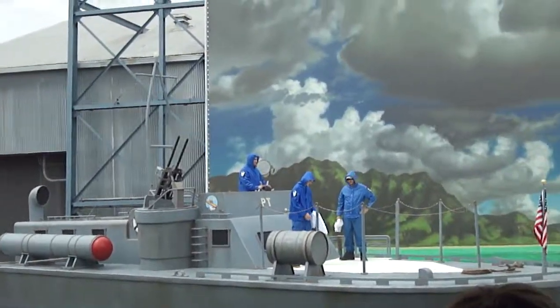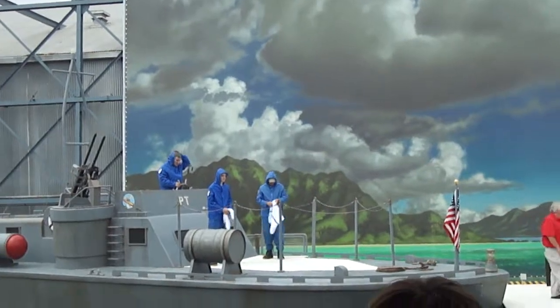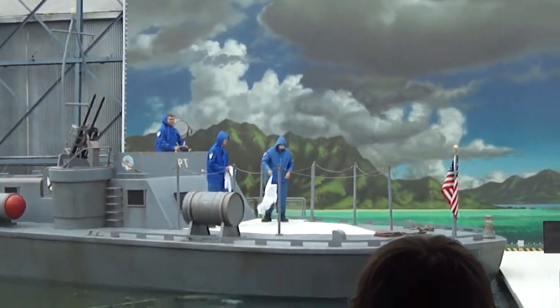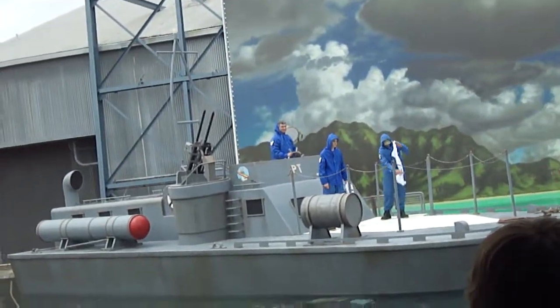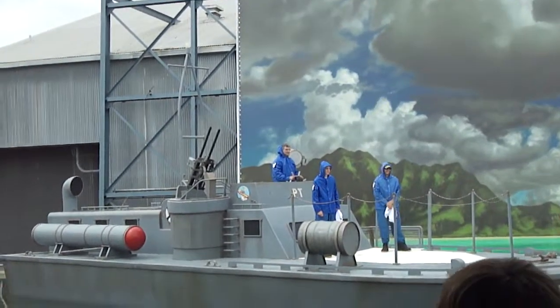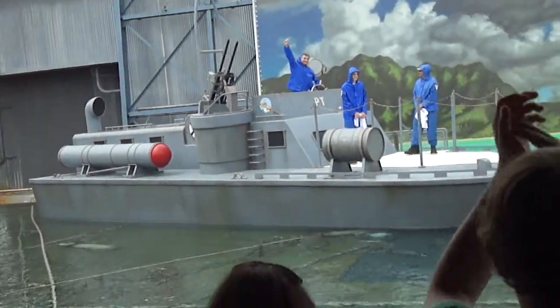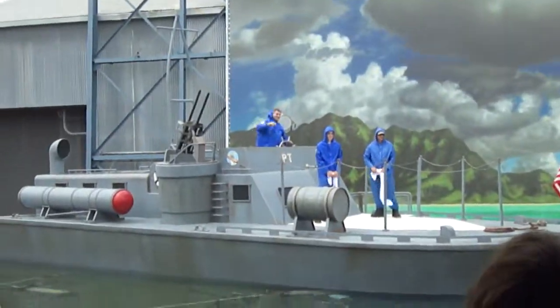I'm going to give you some time to work on that, alright? Alright, we're going to take that shot, insert it into our next scene, and see how it all ties together in the end. Now our next scene takes place on our PT boat, so let's go over to Dan and meet the rest of our brave crew right now. Alright, let's have a round of applause for our great Captain Paul. Michael and Jim.